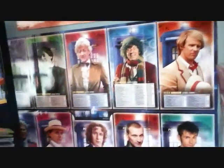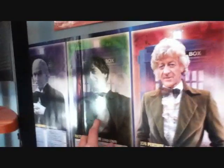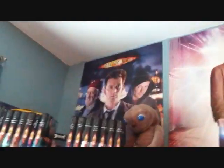I finally have all 10 Doctors. Fortunately, you see William Hartnell, Patrick Troughton, Jon Pertwee, Tom Baker, Peter Davison, Colin Baker, Sylvester McCoy, Paul McGann, Christopher Eccleston, and of course David Tennant. So I'm so happy I have the 10 Doctors on my wall. That poster used to be up there, now it's up there, but I have officially run out of room. So yeah, those are my posters and the magazines I've gotten this month.